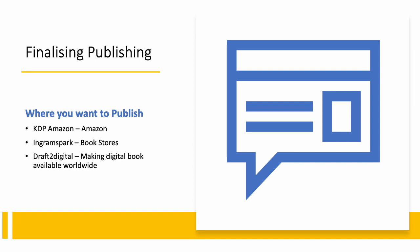And let's say you want to target a bookstore, then we use IngramSpark for that. The way IngramSpark works is they have a certain criteria. Once you fulfill that criteria, then your book will be available in a bookstore as well. So I recommend doing the print book on IngramSpark, and then last but not least, we use Draft2Digital for your ebooks, and Draft2Digital is going to make your book available on all major platforms, which includes Barnes and Noble, Kobo, Apple, and all of the big names.